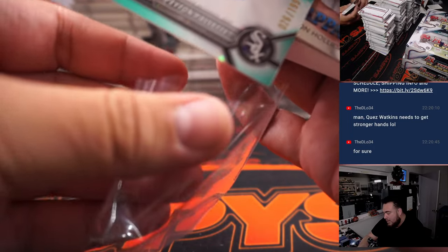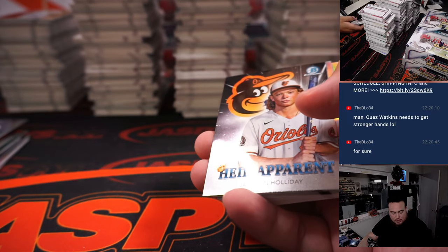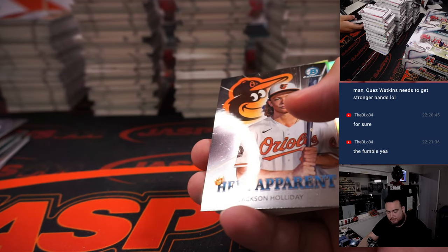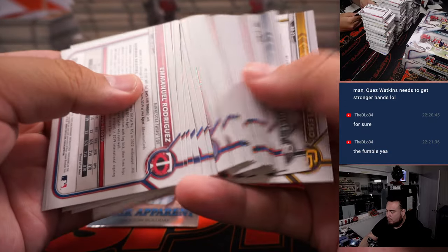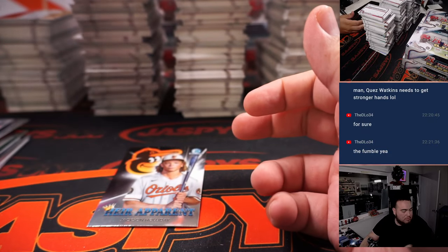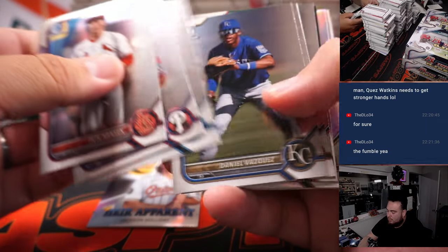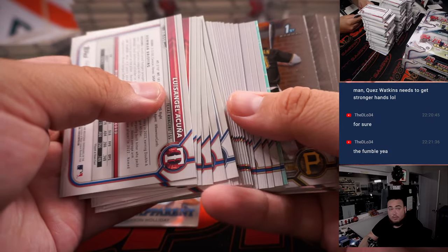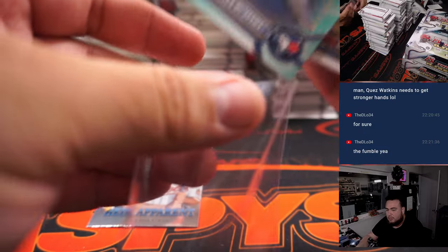We got Peyton for the Chicago White Sox. De Jesus.